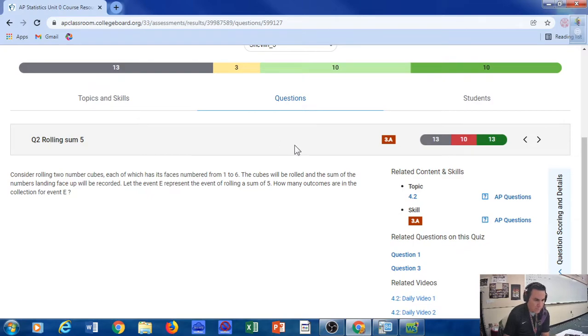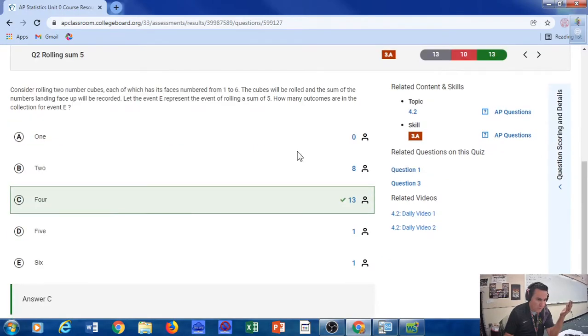This one was missed by 10 of you. So let's look over it real quick. Come on, show me the answer choices. So consider rolling two number cubes, each of which has faces numbered 1 through 6. The cubes will be rolled and the numbers will be recorded. Let the event E represent rolling a sum of 5. How many outcomes are in the collection for event E?